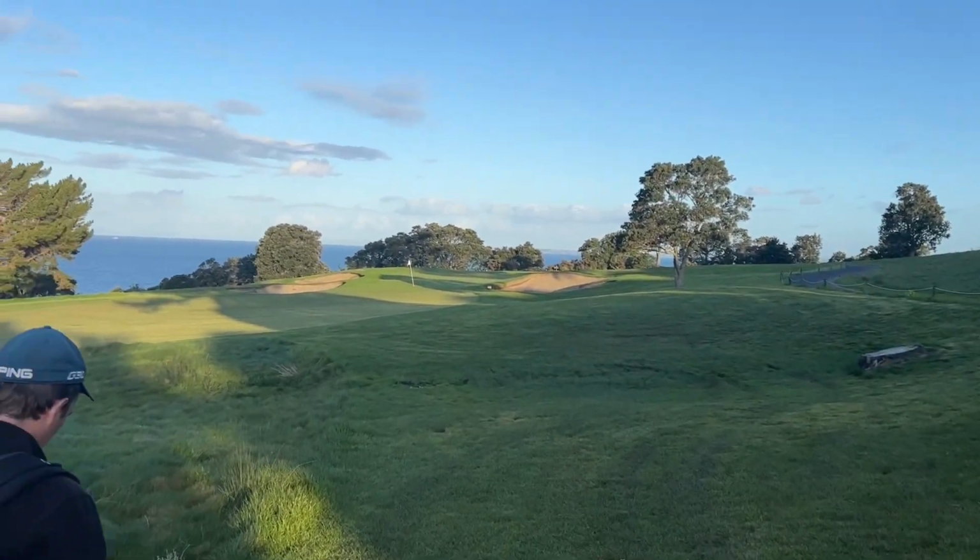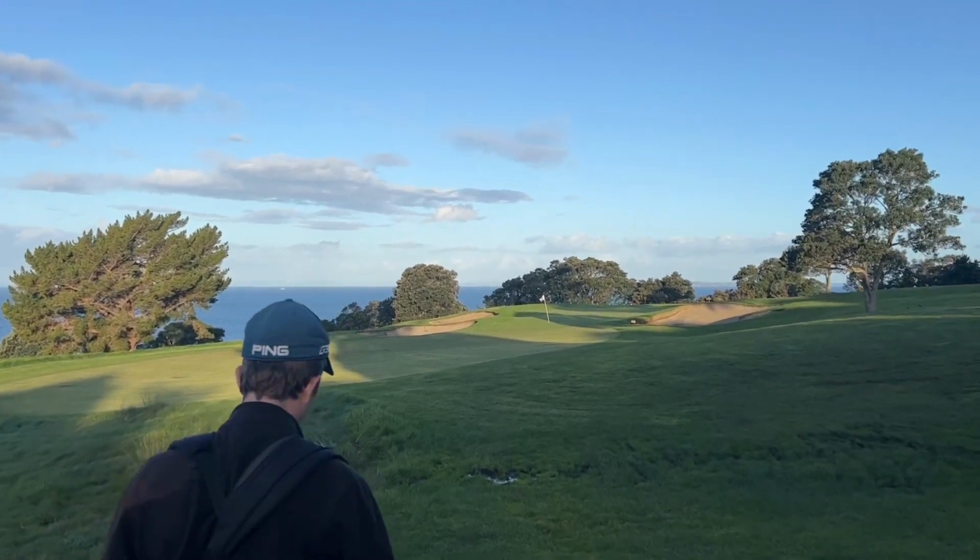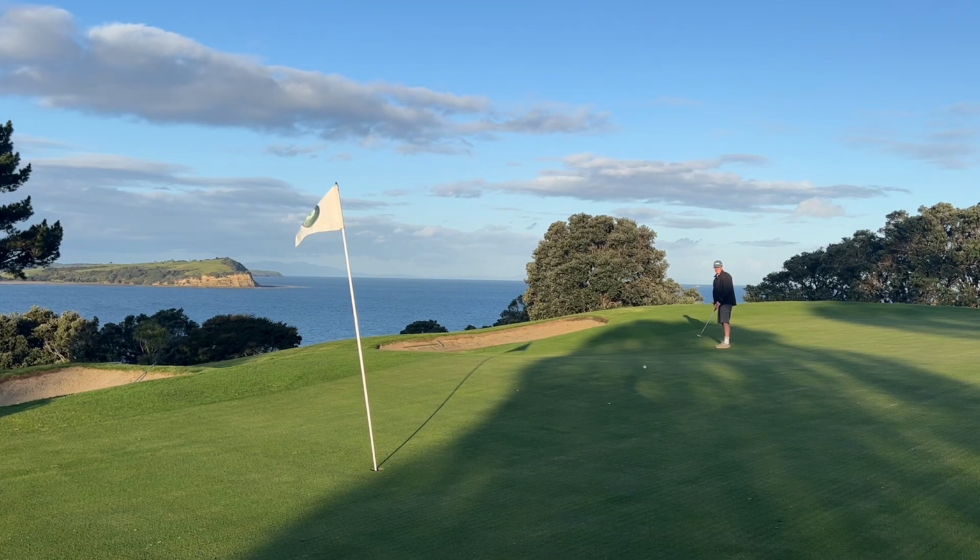As you can see, just stunning views up here on the cliff top, two on the green in Gulf Harbour. Oh, that's hot. Go in the pin. Go in the hole. Oh, wow. Korban has a pretty good attempt there for birdie, and it gives it a good roll.